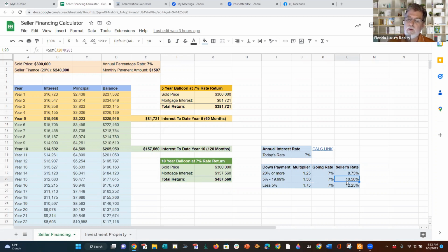So that would give it a 10.5% interest rate. Like I said, the ones that I worked on with our agents this week, 2 of them were at 10%. And if they're putting less than 5%, that's huge risk to the seller. So maybe a 1.75 multiplier, which would put the interest rate at 12.25%. Realize that at 12.25%, if it's a lower income person, they may not have the ability to afford that mortgage payment with the interest. So that's something the seller should investigate before they accept a deal.